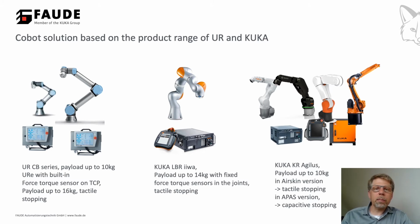And we are not alone in the market. Many others also took up the ideas, and so a complete new range from the Agilus with the Airskin solution, with the upper solution came up.